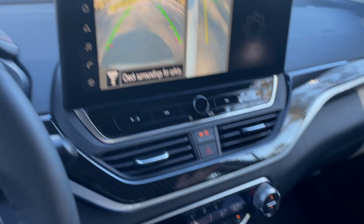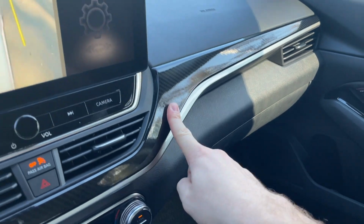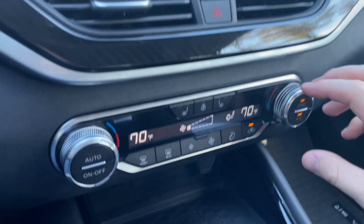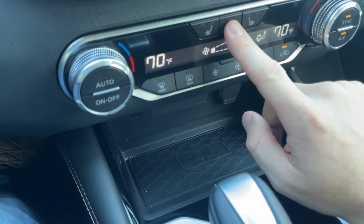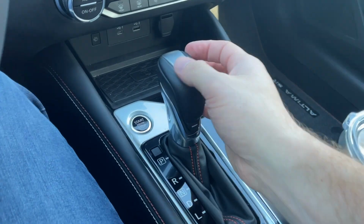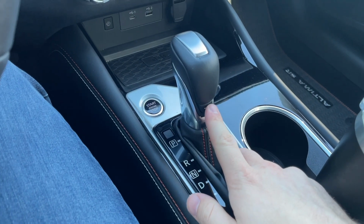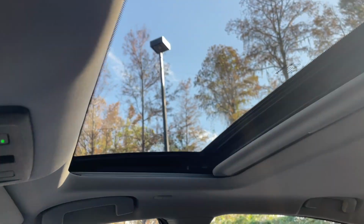The rest of the interior, not the most expensive. You have this kind of fake carbon fiber here. We've got a little bit of hard touch surfaces here. The door cards are at least a soft touch material. We have dual zone automatic climate control, heated seats, no ventilated seats. As I mentioned, a heated steering wheel, a wireless charging pad down here. We've got our cup holders. We've got our typical PRND and L shifter. We have a little button on that shifter that's going to activate sort of a sport mode that we'll talk about a little bit later. And we have a basic sunroof.